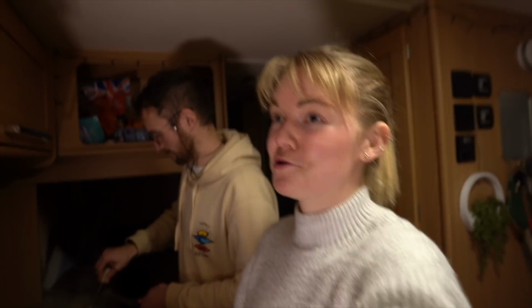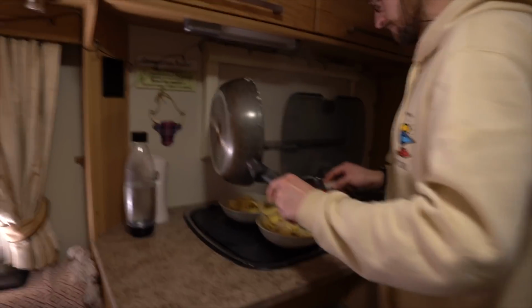Actually cleaning the cooker was so satisfying. It might actually be enjoyable to do it again. Oh my goodness. I don't want any dishes.